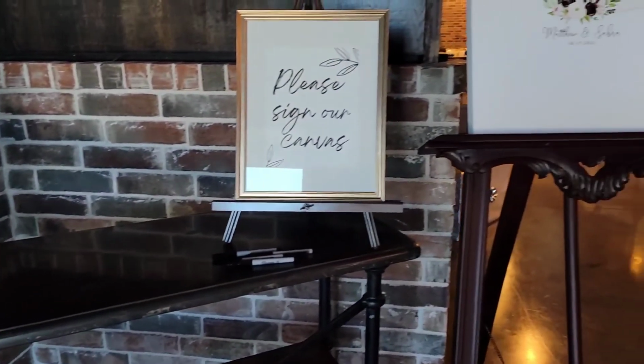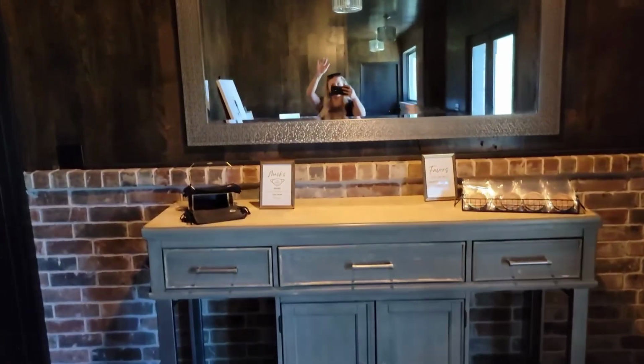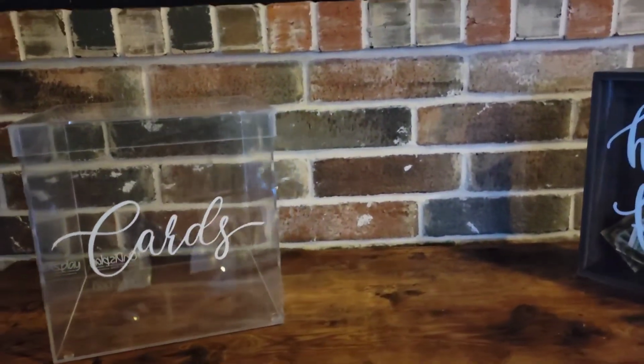And I'm going to start putting away some of our stuff and making sure all of their personalized items are put together where they need to be for the guest sign-in book and favors.